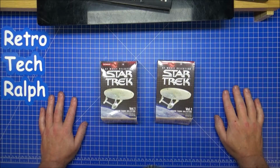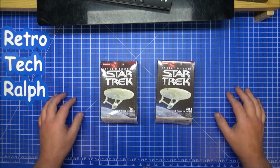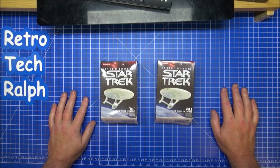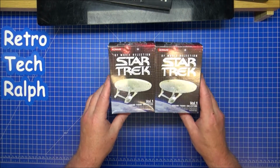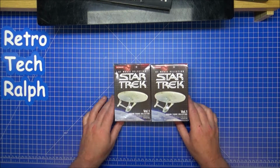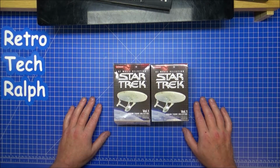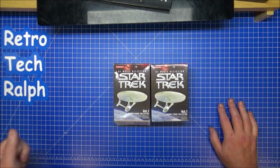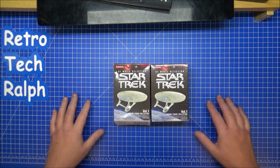Hi guys, Retro Trek Ralph here with another Konami SF, I'm assuming it's science fiction, movie selection, Star Trek figurine collection review. I've struggled to figure out what to call these. It's easy doing the Eagle Moss stuff, because it kind of rolls off the tongue eventually, but yeah, these are the Konami ones. They were a set of 9.